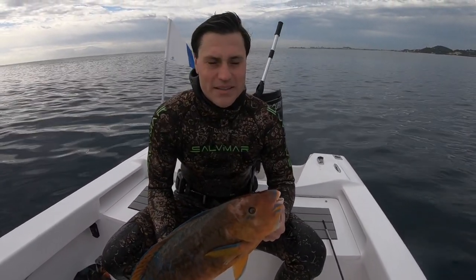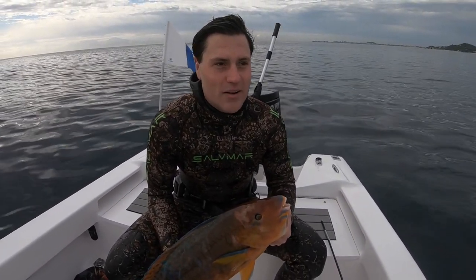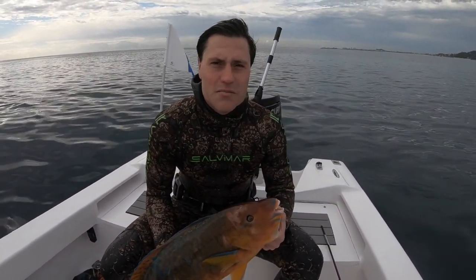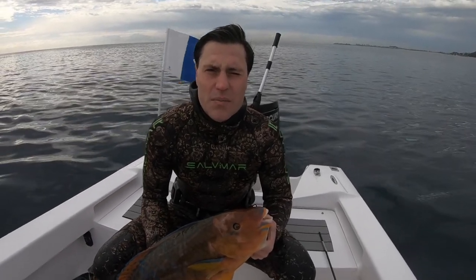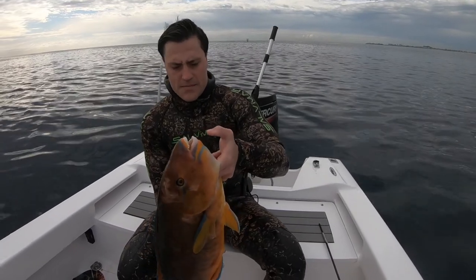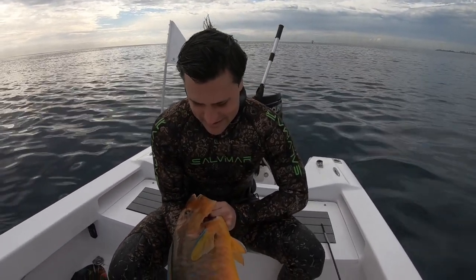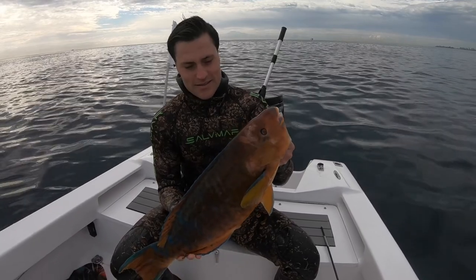They're pretty hard to shoot, but this one, yeah, I dove down and I could see them when I got to the bottom. There was two parrots and then, I don't know, maybe a tusky or something else with them. But I was laying on the bottom, just laying in a bit of a crack. And yeah, one of them just swam up to me, luckily. I plugged it. Beautiful fish.